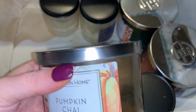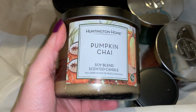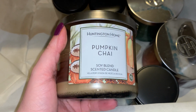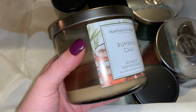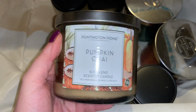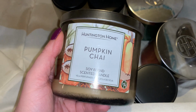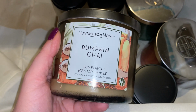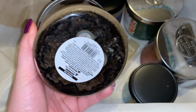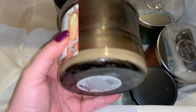So here is Aldi Huntington Home Pumpkin Chai. This was my last candle of the month. I literally blew this out before going to dinner and filming this video. This one did not end up going out on its own, so I blew it out. Pumpkin Chai, I was not impressed with this when I picked it up at the store, but burning, this was a beautiful pumpkin scent. I will say when it got down to the midway point, it started to get polluted, as you can tell, and it took on a really smoky smell.